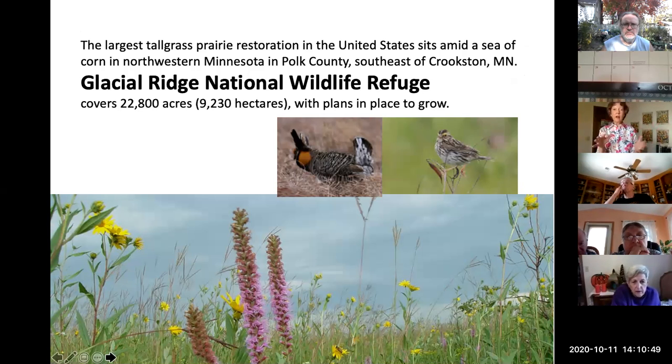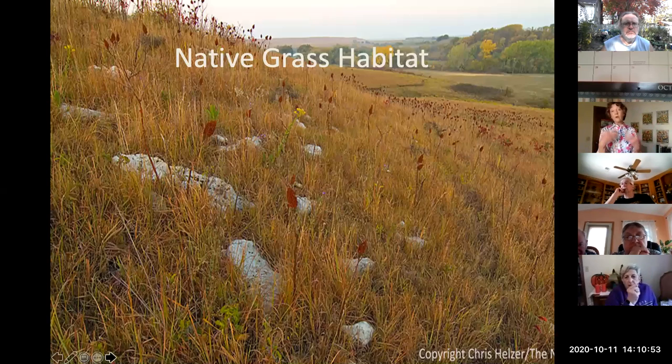And the native grass habitat that used to be here that supported so many birds, wildlife, butterflies, etc., has been so reduced that all of the wildlife, animals, insects, and so on that lived in the native grass areas, they're reduced also. It just stands to reason if the habitat has been reduced, these species will be reduced also.